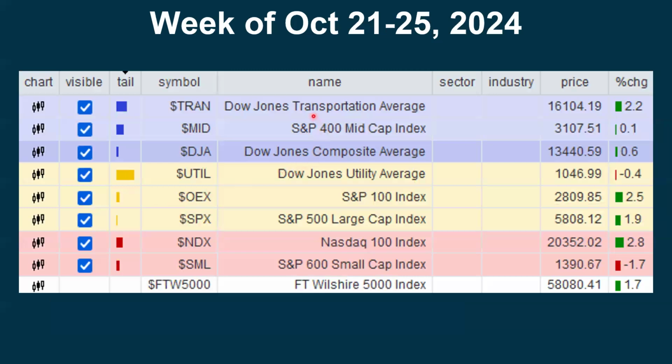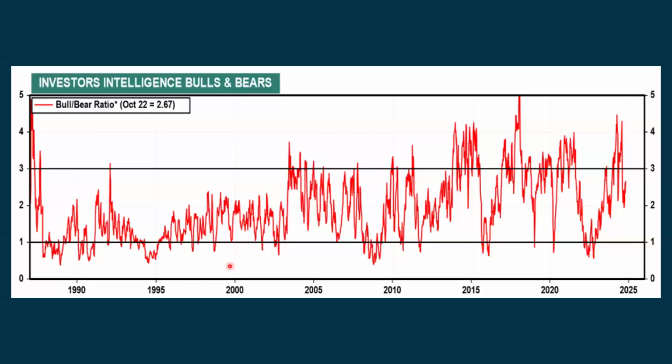Okay, and here's the spreadsheet with the transports, mid caps, and the Dow Jones Composite looking the best. More neutral are utilities, the S&P 100, and the S&P 500, and negative would be the NASDAQ 100. We want this to be doing better if we're more positive on the S&P, and it would be nice. A lot of people have been expecting small caps to do better, but they seem to do really well for a few days and then give all those gains back.